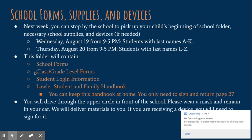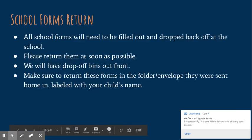Here's some information that will be in your folder. The main thing that's in your folder is going to be some grade level forms that you're going to need to fill out and bring back. And then your student login information. This is where your student can find information on how to access their email, which will give them a link to join Google Classroom. If you have not already joined Dojo, information will be in there as well. Next slide. Again, you will need to bring those forms back after you fill them out. We really want them to be returned in the same folder or envelope that they were sent home in, and make sure that your child's name is on it if it is not already on there.